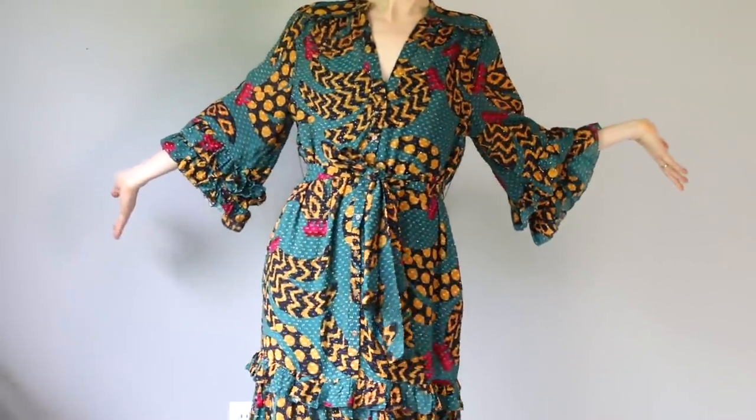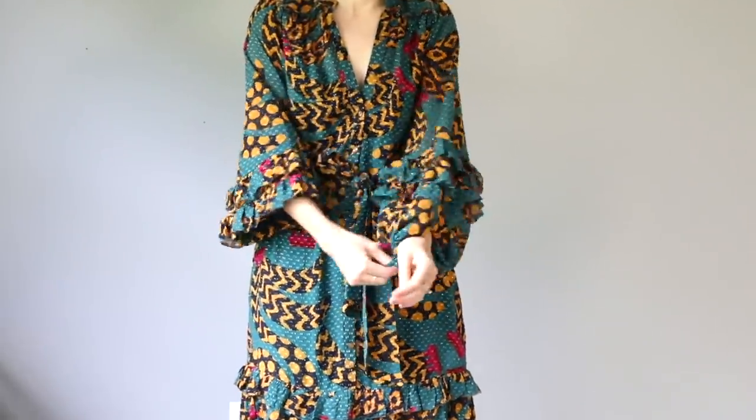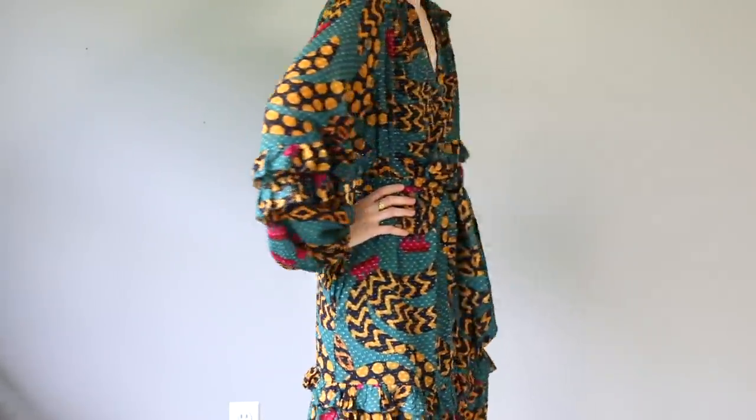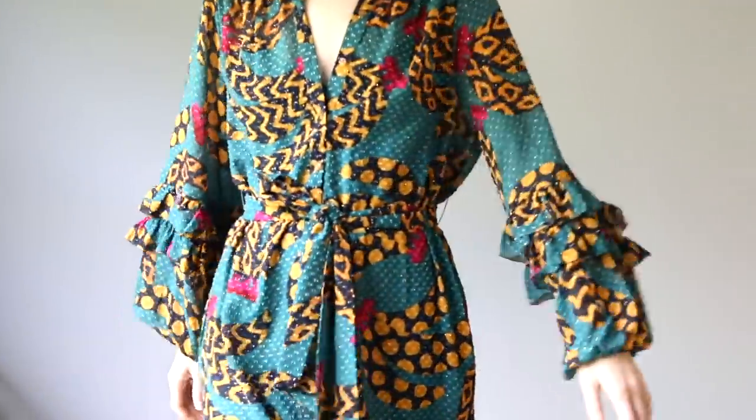The sleeves are all puffy and fluffy, and the silhouette of it is so feminine, but it really leaves a lot to the imagination, and it just feels like the perfect wedding guest dress, because it's cheerful and it's festive, but you're still covered up. You're not trying to steal the spotlight from the bride or anything.